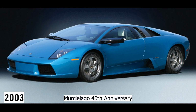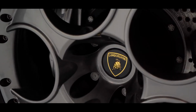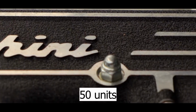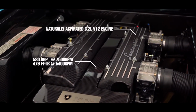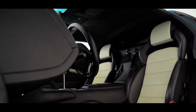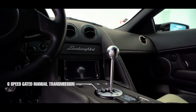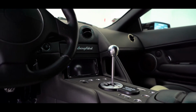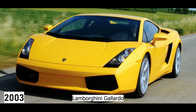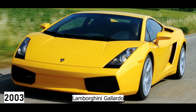In 2003, Lamborghini released the first limited edition of the Murci to celebrate the 40th anniversary of their automotive company, and only 50 units were built. The enhancements over the standard car included a limited edition blue color called Verde Artemis, carbon fiber exterior detailing, upgraded wheels, and a revamped exhaust system. The interior also featured unique leather trim too. During the same year, Lamborghini introduced the Gallardo as the Murciélago's baby brother.